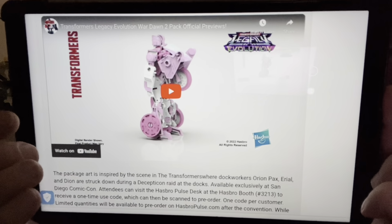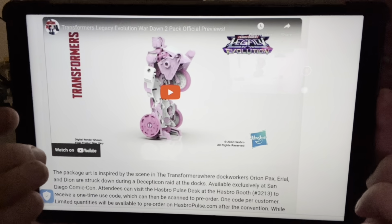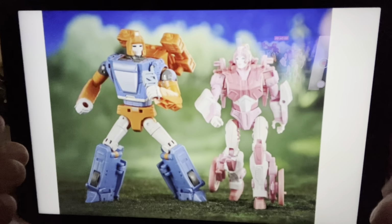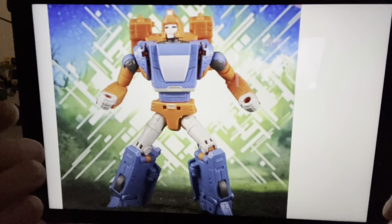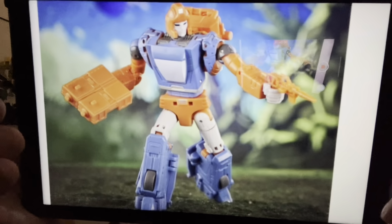Here's of course some videos from the Hasbro Pulse website and YouTube, and here are some more product images, which I do agree with loads of people. It just seems to have been delayed for too long, so hopefully it still sells really well. It is a good pack, even though mine has very loose joints. They still display really good.